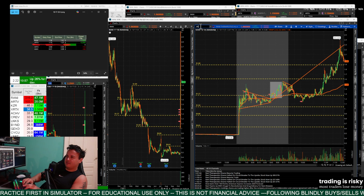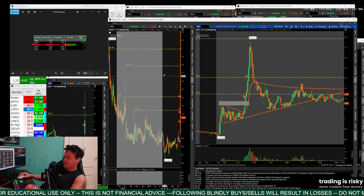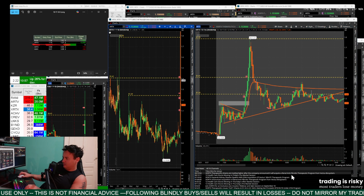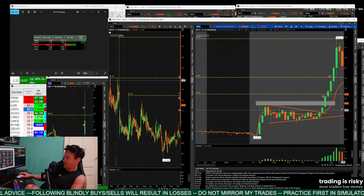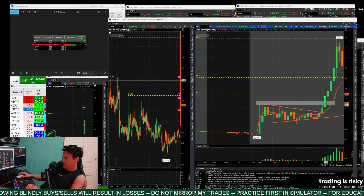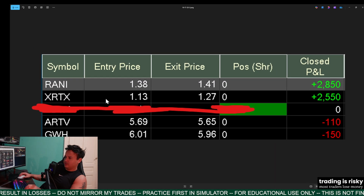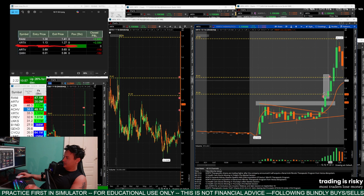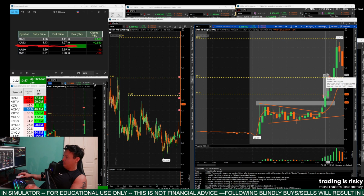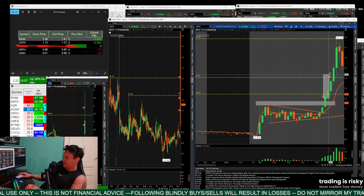The other ticker that I made money on today was XTRX, another ticker that had news, the company was set to be acquired. We had this wedge pattern in the morning. I started long right around 115, 120. You can see some of my long was around 113 to 127. That was the backside. So my first long was over here, made around 120 to 145, around 10% over here.